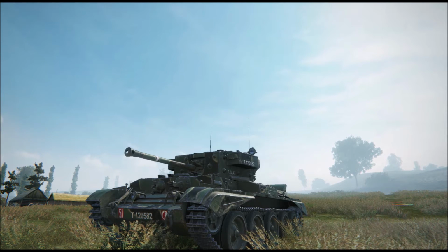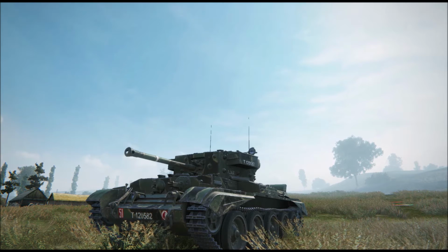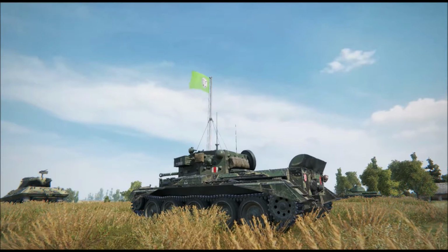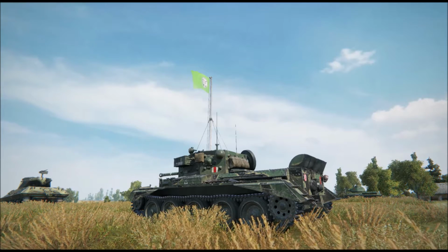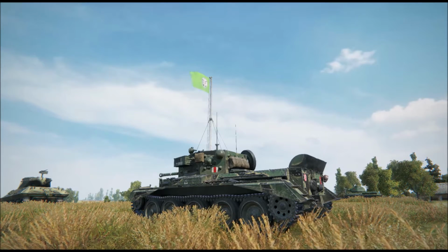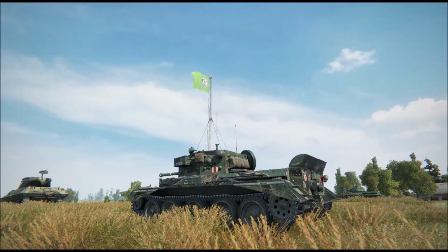It has a much faster hull traverse, 50 degrees versus 36, so when you're circle strafing targets, you can turn on a much tighter radius, and it's got almost twice as good terrain resistances on hard and medium terrain than the regular Cromwell. So the top speeds are identical, the gun handling is identical, almost every aspect of this tank is identical to the Cromwell, except it is going to move over the terrain quicker, and you're going to be able to circle targets much more effectively with that fast hull traverse.